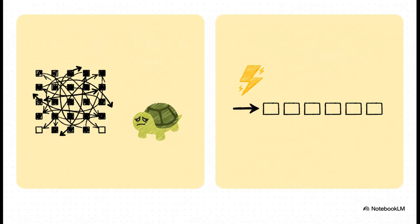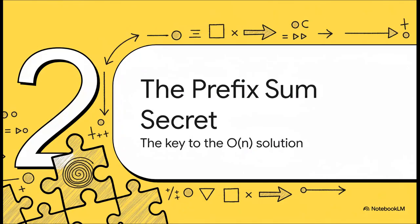On the left, you've got the brute force method. Generate every single possible subarray, sum each one up, and check if it equals k. Sure, it works, but it's O(n^2), which is just way too slow for a typical interview. Our goal, on the right, is the prize, a linear O(n) solution. One single pass. That is the secret weapon we're building today. So, how in the world do we get there?